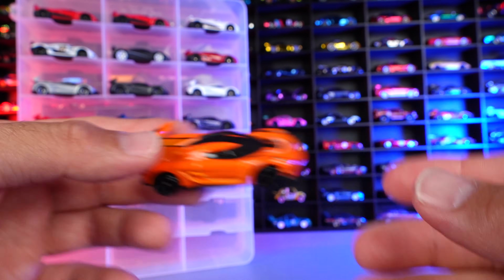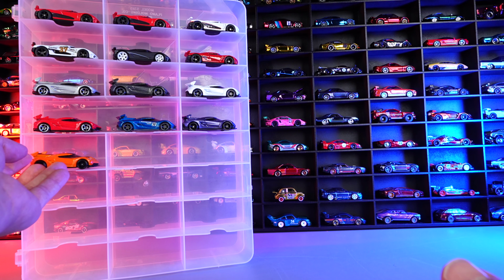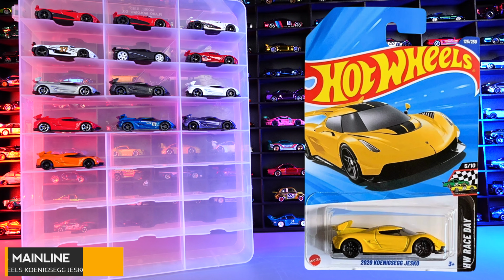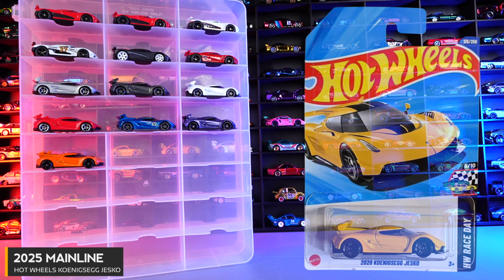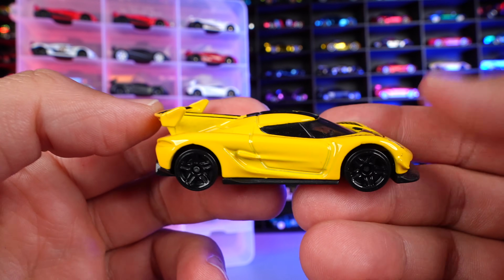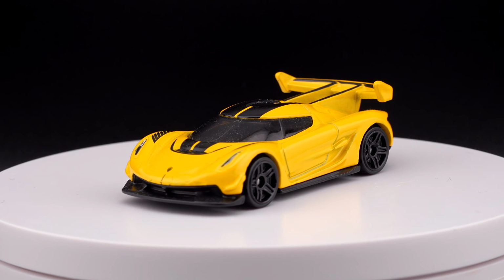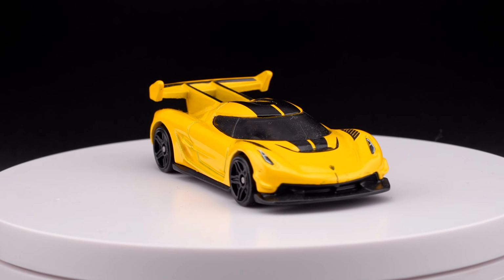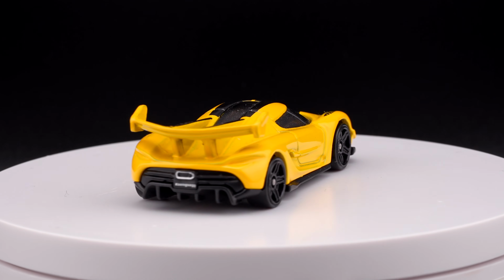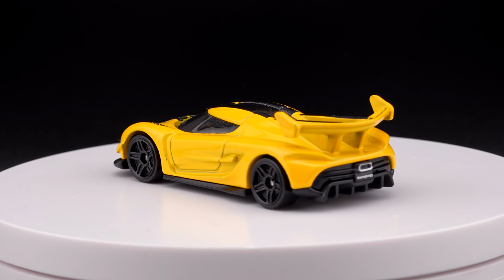There we go. And let's go ahead and throw that one right up there on the board underneath the Target Red Edition. For 2025 release, we got a yellow Koenigsegg Jesko. And you guys know yellow is one of my favorite colors, or is my specific favorite color. So yellow Jesko I think looks excellent. And also this is the first time we got different wheels on the Jesko, even though they are blacked out. I think it's nice to have something different as far as wheels goes.